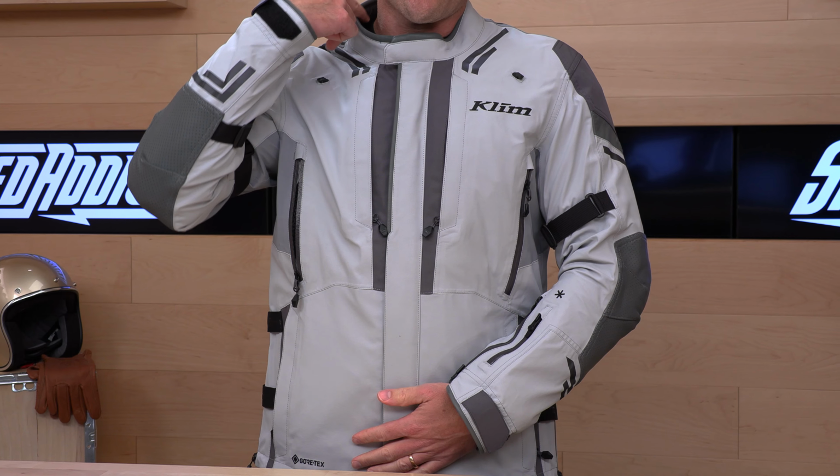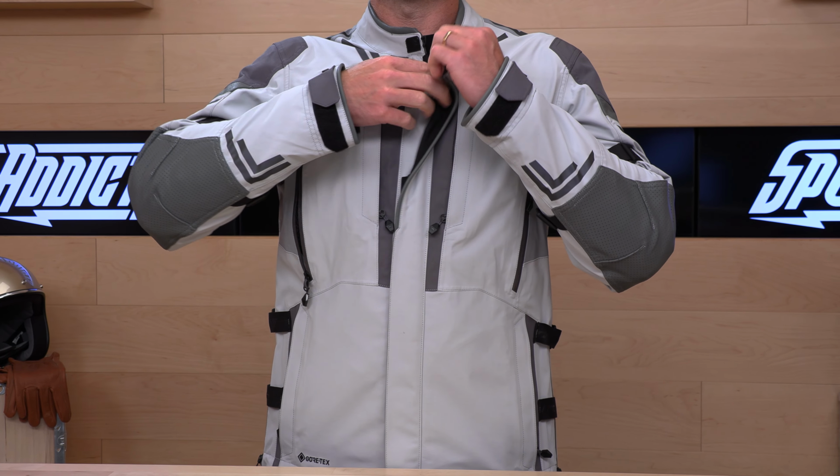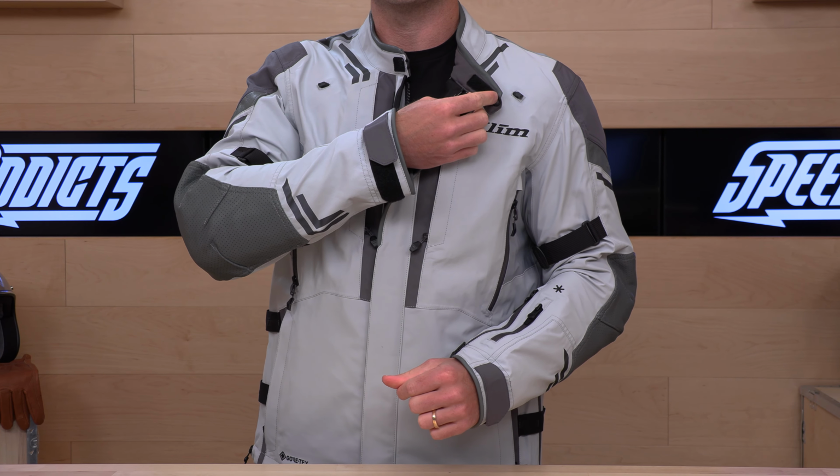Now you can zip this upwards if you need to. And we're going to run this all the way up. Really soft collar on this. They've kind of got like a micro suede around the whole collar, finished off nicely with some neoprene. You can pin back your collar to these points here. They put a little loop.